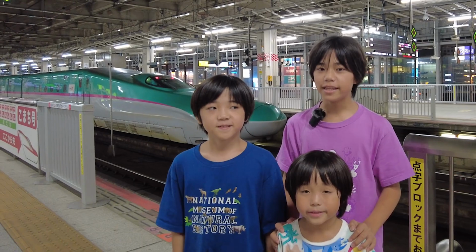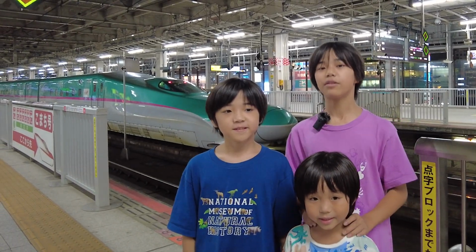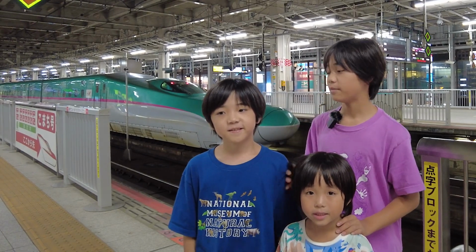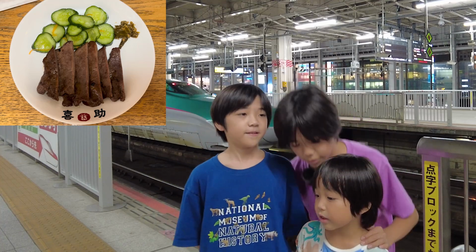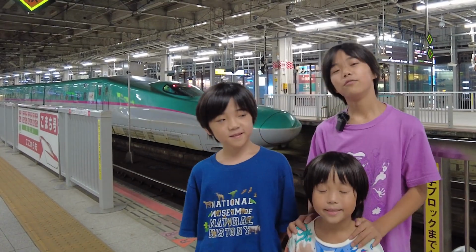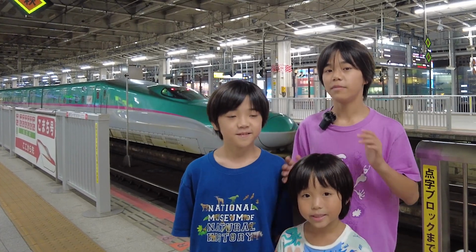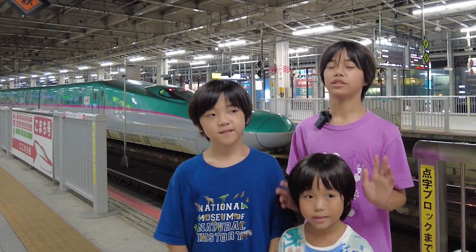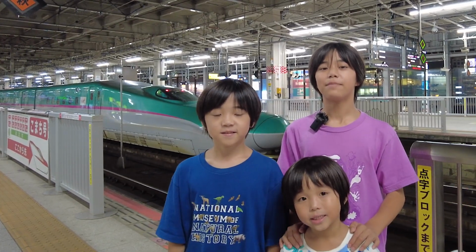So now we're here at Sendai Station and we had a lot of fun eating delicious foods around Miyagi Prefecture. My personal favorite was the Zunda shake. My personal favorite was the Gyutan. How about you? I like the Gyutan too. Well, it was really delicious, and if you ever come to Sendai or Miyagi Prefecture, you should check it out because it's really good and it's worth checking out. But for now, we're going to head back to Tokyo.